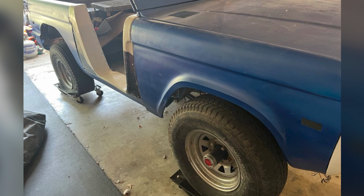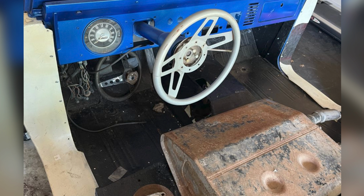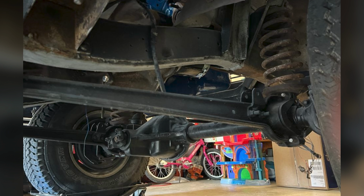And he does say this is his project. Like, it's not complete. He says major rust spots have been taken care of, but there's still problem areas that I'd be leery about. And when they say things like no visible rust, they're not lying. Yeah. They've just hidden it all. You can't see it. Yeah. So that is a statement you need to be really leery of. Yeah.